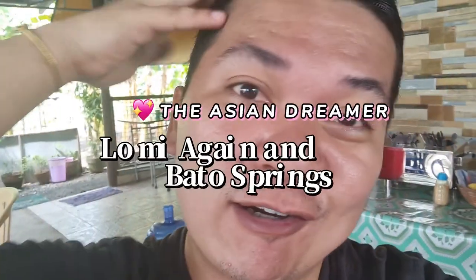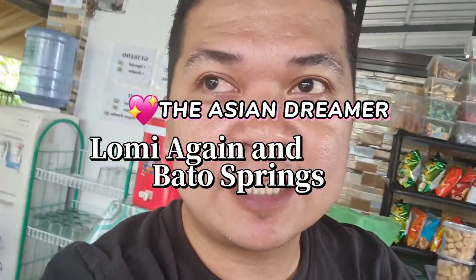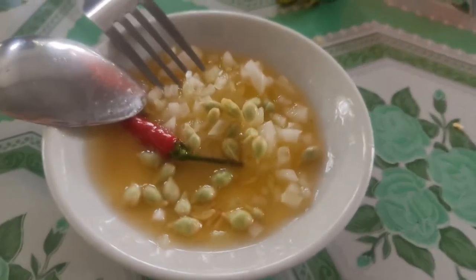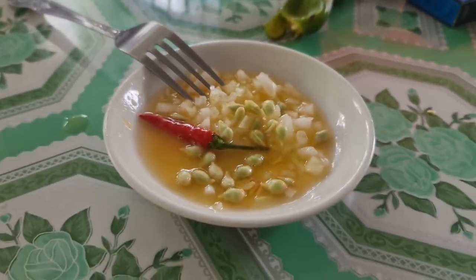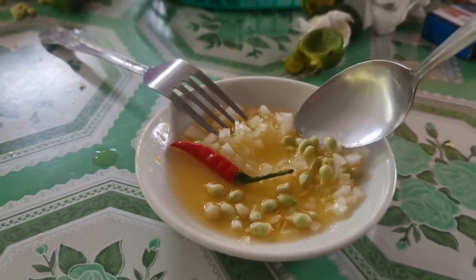Hello. Kumakain na naman kami ng lomi ng Batangas. Sa buong Batangas ba yun talaga yung lomi? So, paano kumain ng lomi ulit? Ito kami! Wala yung bodyguard ko. So, it's like this. And then... Ay, tangan pa yung buto.